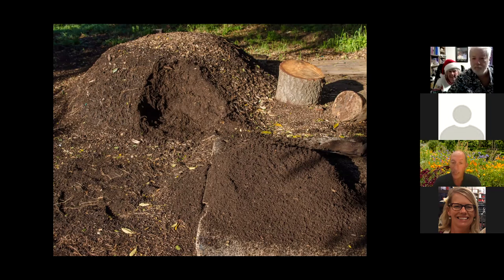I wouldn't do this for cacti though. Cacti, very small amount, mainly a coarse sand treatment for them. They love that drainage, but they do have to have a little bit of real soil mixed with the sand, just a small amount, and a little bit of compost to bring it to life. That's good quality compost right there.